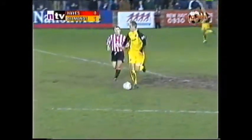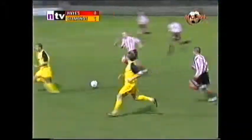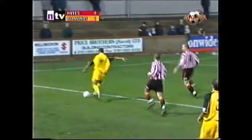Burgess now, ball at his feet. Tries to release Jackson down that left-hand side. He had Underwood in support. Good ball across from Jackson. Nobody at the far post. Mills came in.